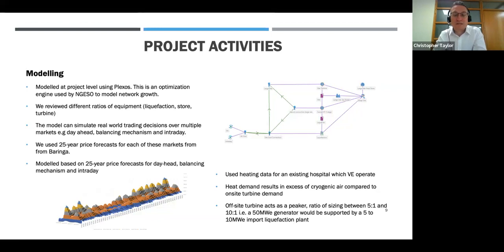To do this, we used 25-year forecast data for all of those markets, which were provided by Baringa. And then we modelled, as I said, full 25 years for the plant using that data and also using some gas pricing data also provided by Baringa.